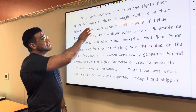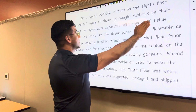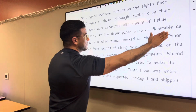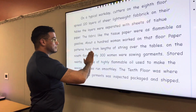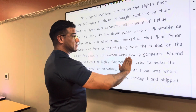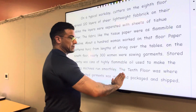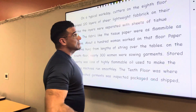Alrighty, so on a typical workday, cutters on the 8th floor spread 120 layers of sheer lightweight fabric on their tables. The layers were separated with sheets of tissue paper. The fabric, like the tissue paper, were as flammable as gasoline. About 100 women worked on that floor. Paper patterns hung from lengths of string over the tables. On the 9th floor, nearly 300 women were sewing garments. Stored nearby was cans of highly flammable oil used to make the sewing machines run smoothly. The 10th floor was where the finished garments was inspected, packaged, and shipped.